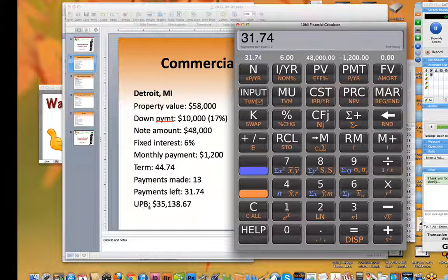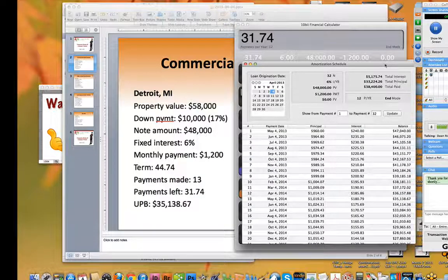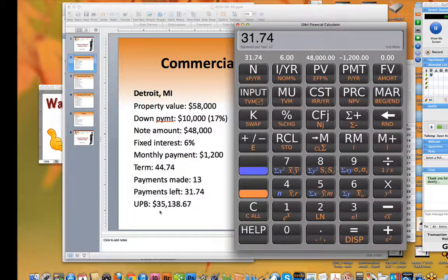To find the unpaid balance, what the balance is on this note, and as I was talking with Ken, one of our members earlier, this is going to be verified by an estoppel or an offset statement before I will allow funds to be disbursed to the seller. Because what if they've made an extra principal payment that the seller didn't tell me about, and really the balance is 30,000 and not 35,000? But I went over to the amortization, and after 13 payments, yep, there it is: 35,138.67, to be verified by the payers on the note.